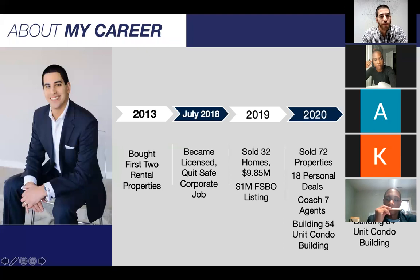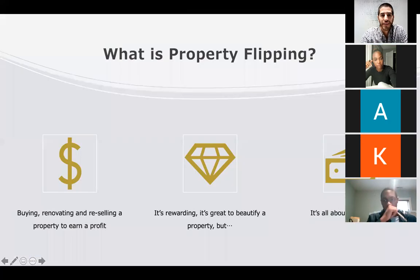I started building a 54-unit condo building with a couple partners that I have at CT Investor Group. Shameless plug, please follow us on Instagram and Facebook at CT Investor Group. We're doing some pretty cool things there and really documenting that process of building a ground-up condo building. And then as of September 21, I've done 23 personal deals. Right now I have 18 rental units. I've kind of bought and sold a couple along the way. I coach 14 agents, and we're still building that 54 condo unit building.